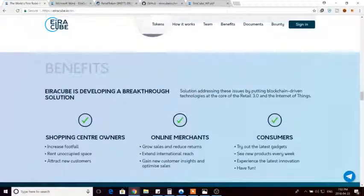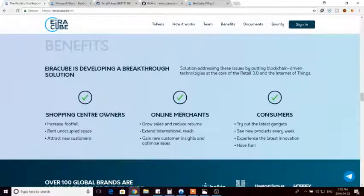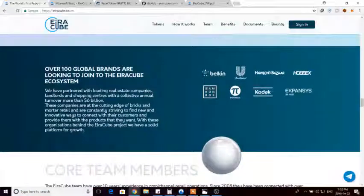Benefits. EiraCube is developing a breakthrough solution addressing these issues by putting blockchain-driven technology at the core of retail 3.0 and the Internet of Things. So over 100 global brands are looking to join the EiraCube ecosystem.